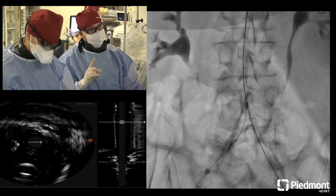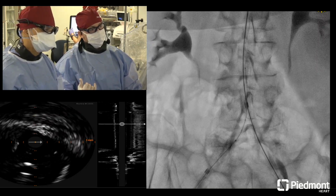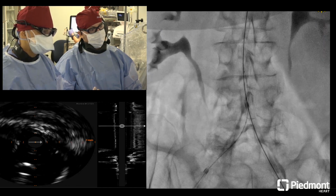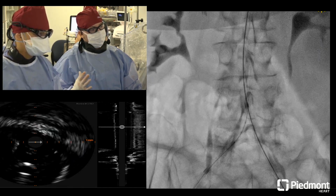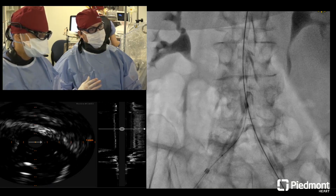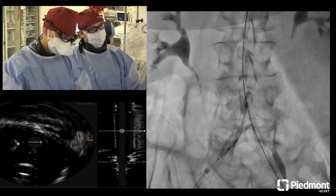We're true lumen proximally up in the aorta. Yep. And we're subintimal probably halfway down. And I think our thought process here is if we can expand that subintimal space and crack some of that calcium that you see right there that's pretty intense, then we'll get better expansion without tearing the vessel.